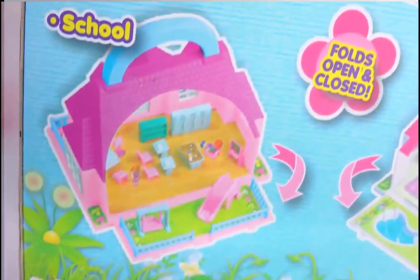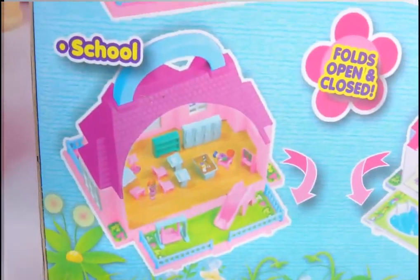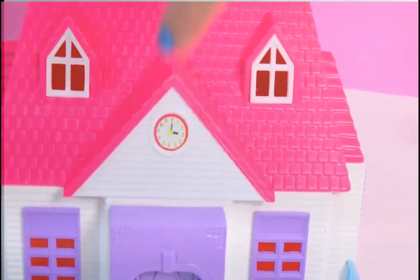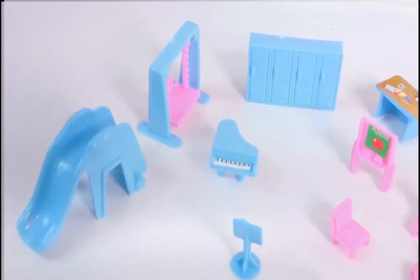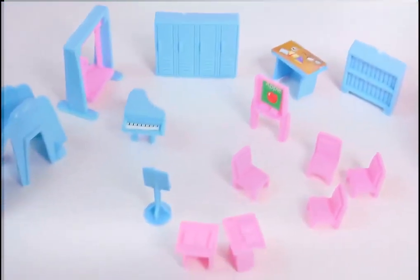So this set completely folds out in the back of the house to a totally cool little playset area. So let's check it out. Woo! This little school set is just super duper adorable. So we've got our little schoolhouse here with a little clock right on top so we can make sure that school starts perfectly on time. Wow, there's like a little sign with a little cloud right on top. Aww. Okay, and this set comes with lots and lots of school themed pieces right here for us to put inside of our little schoolhouse.